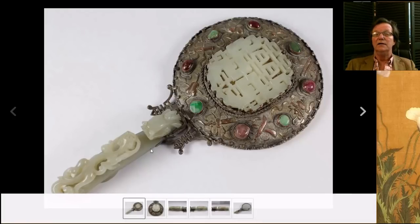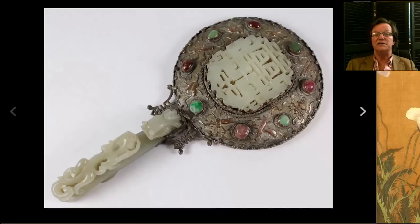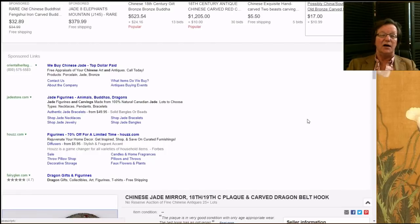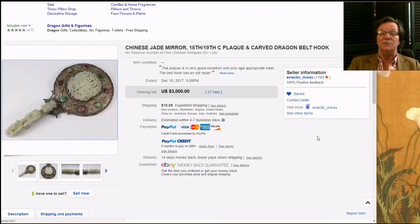And then, of course, the mirror itself was nice, probably made in the early 20th century and then assembled. And it brought $3,000, which was a good figure for that. But it was a nice looking belt hook. And it was a good package. It was an attractive object.